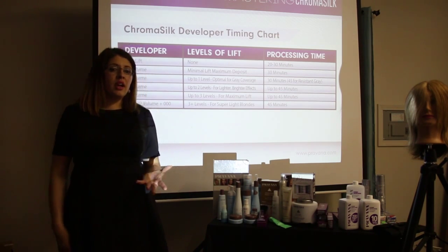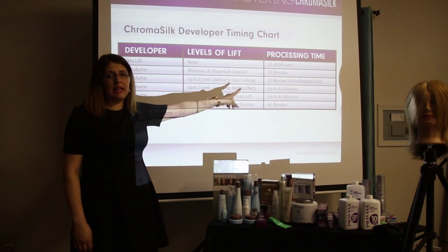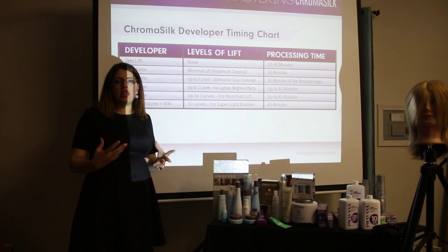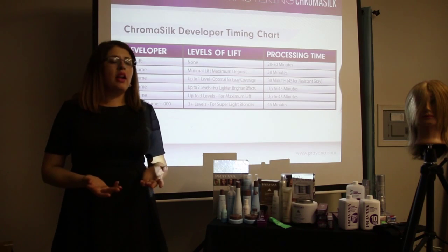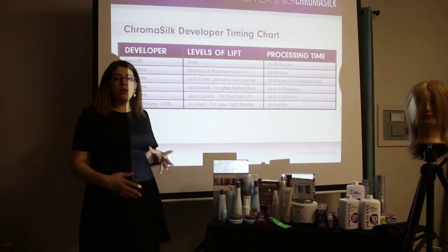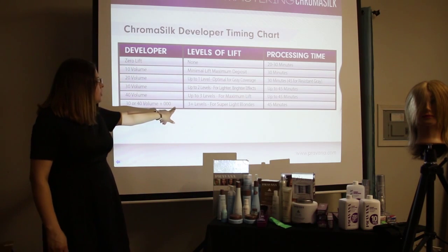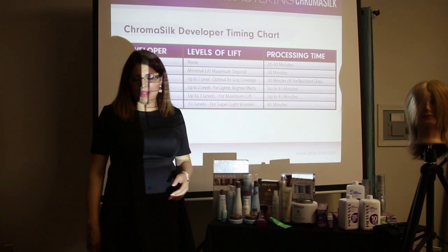And if you cover gray by any chance, sometimes it will be better to leave it up to 45 minutes. But standard is kind of like 30 minutes. 30 volume will give you up to 2 levels of lift, and that will be for a lighter, brighter effect, and up to 45 minutes of processing time. Now your 40 volume is up to 3 levels of lift and maximum lift, and is up to 45 minutes. 30 or 40 plus triple zeros is 3 plus levels for super light blondes, and you can leave it on up to 45 minutes.